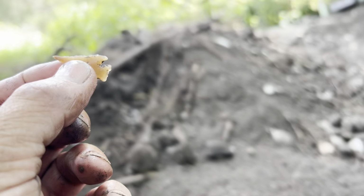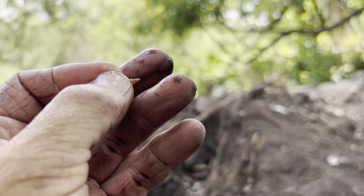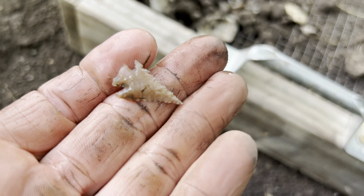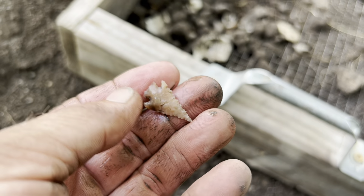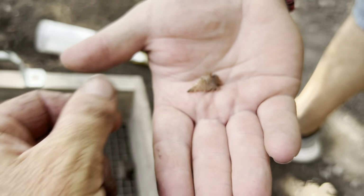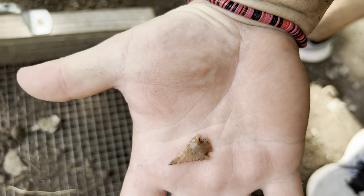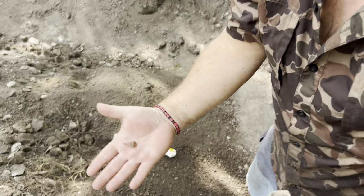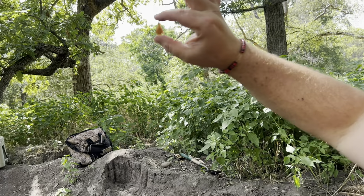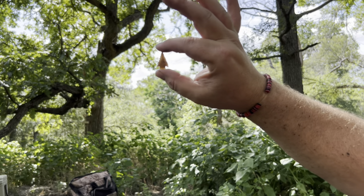Dude. That is awesome. Look at that. That was so much work flinting here. I just kept thinking, man, I got to be about to hit one. Yeah, hold that baby. Hold it up, hold it up. Oh yeah, right there. I like it.